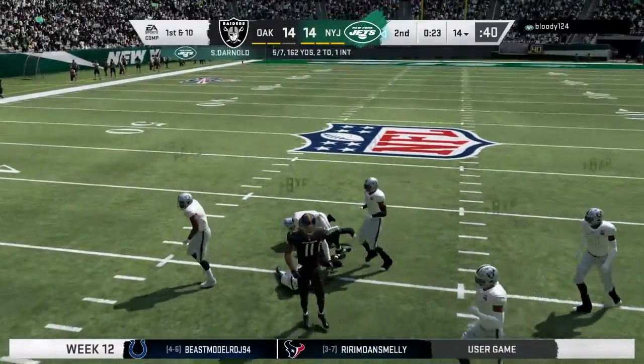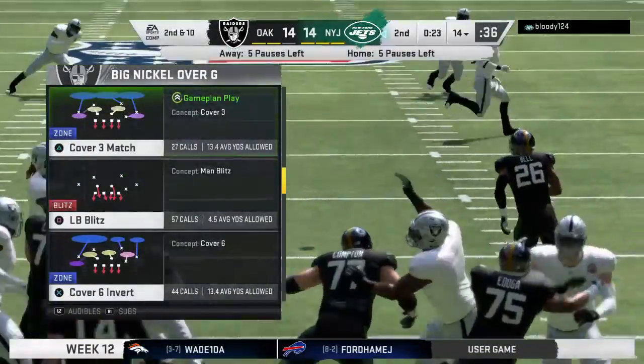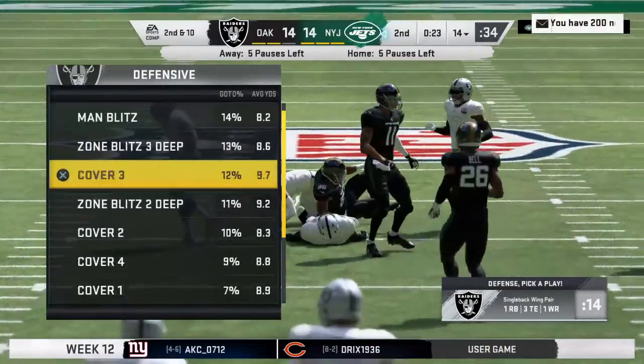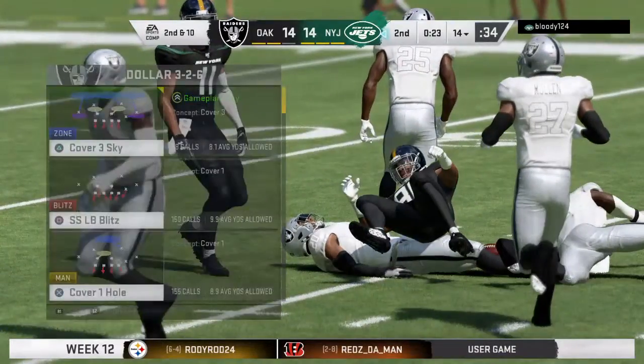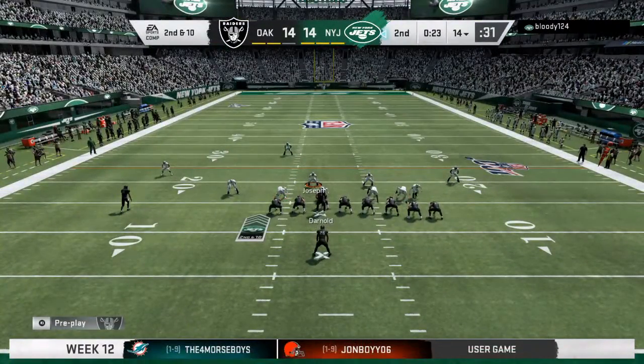And now a throw on 1st down there, but it's incomplete. The beauty of being able to play a zone defense when you can sit back and see the ball coming out of the quarterback's hands, guess what? Creates a lot of confusion, kind of a muddle in the middle of the field where you can go make a play on the football. So now 2nd and 10 after the incompletion on 1st down.